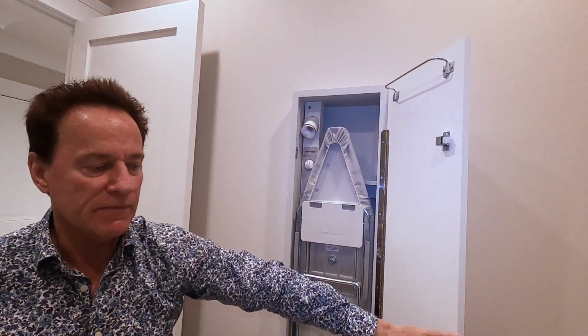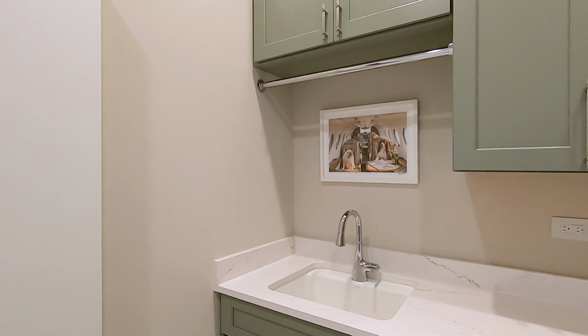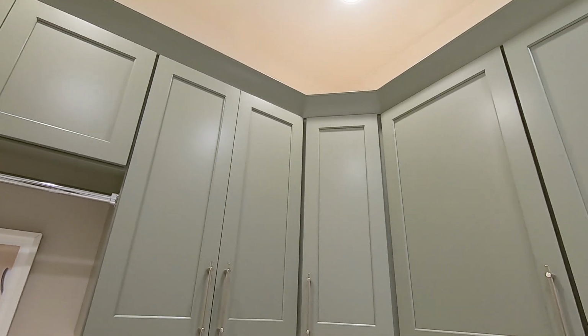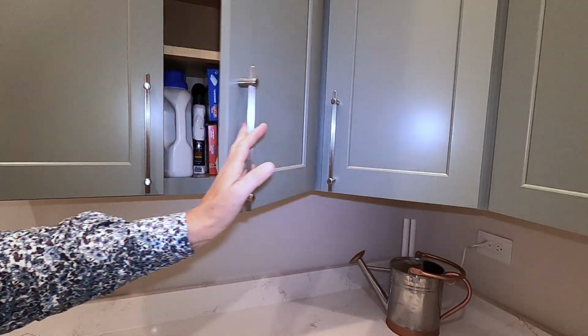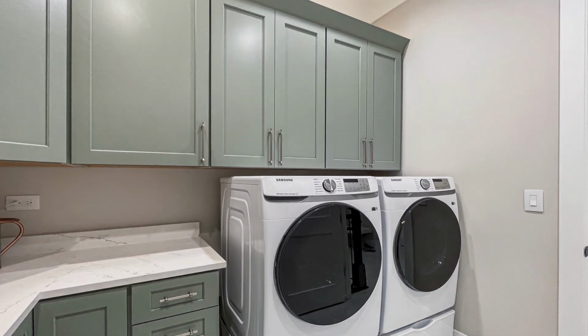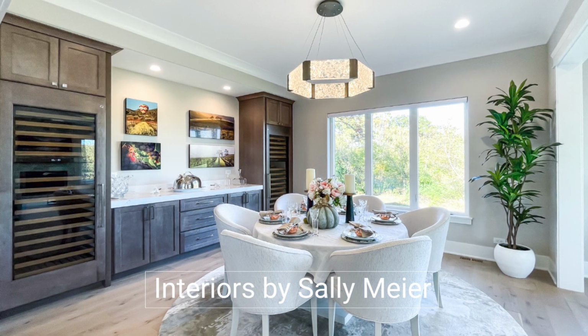So in the laundry room, you can wash your clothes, you can iron your clothes. We even have a hanging rod to drip dry. We did 15-inch deep cabinetry in all the uppers, just like we did in the kitchen. So if you're storing detergents, soaps, whatever you need for laundry and maintenance, you've got extra depth in this particular cabinetry. All the interior decorating in this house is done by Sally Meyer.